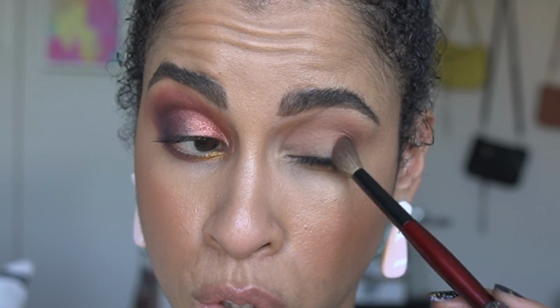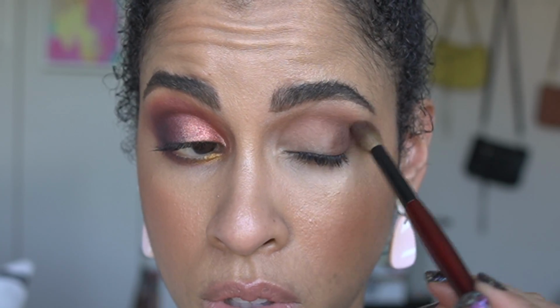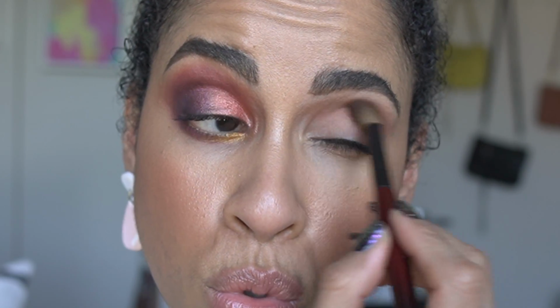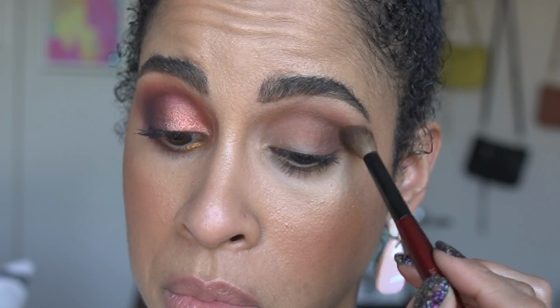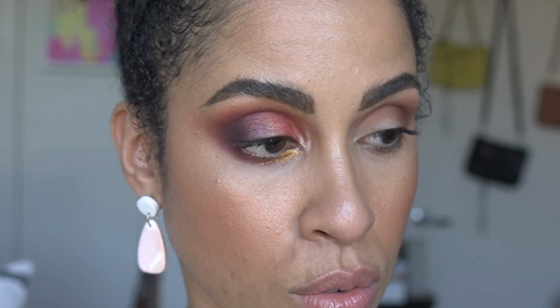Yes, it's with my Sonia G Blender Pro, placing that into the outer corner. So we definitely steered this eye to be on the more neutral cool side, because you see that there are plenty of shades in either palette that are leaning more terracotta warm, and you can go that route if you wanted to appear that hue for the eye.